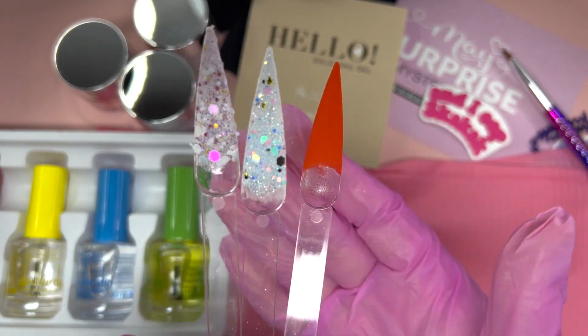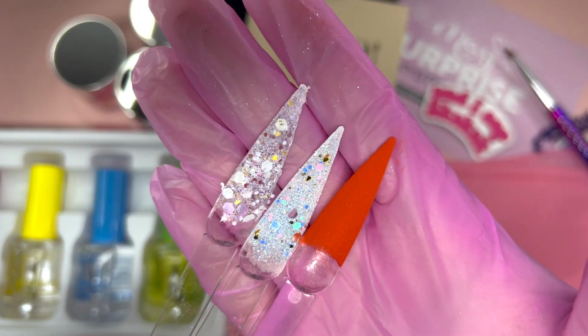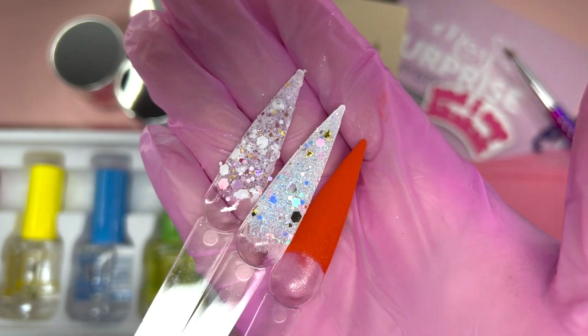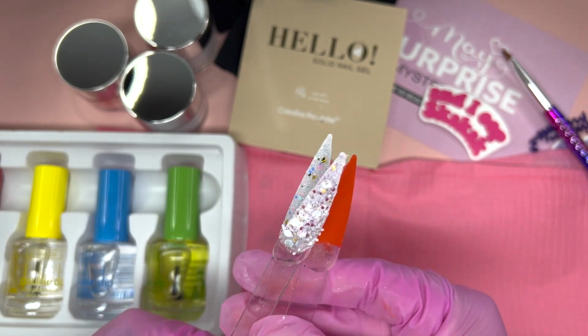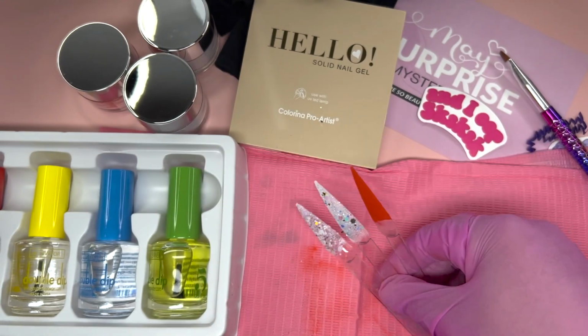The 3 swatch colors. And they are so pretty, and I love them. Of course, my favorites have to be the sparkly glittery ones. They're very, very beautiful. I am in love with them. So beautiful. Love them.